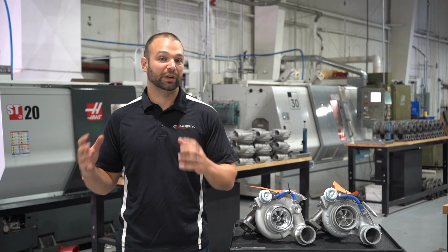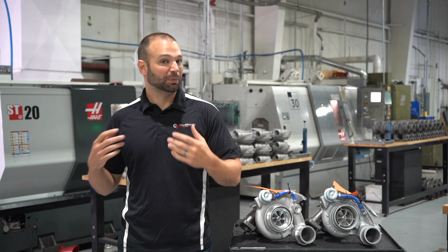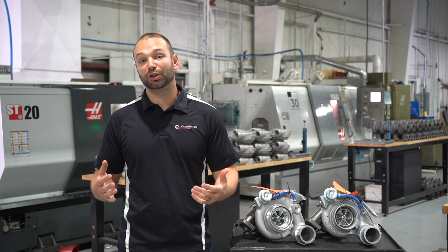Because you don't want to get yourself in that position, whether it's altitude or a boost leak or some other event that can cause overspeed. Overspeed is the death of a turbocharger. The more you run the turbocharger in that overspeed area, the shorter the lifespan. There's no bones about it. So you've considered how you use the truck, you've considered your altitude, you understand your budget.